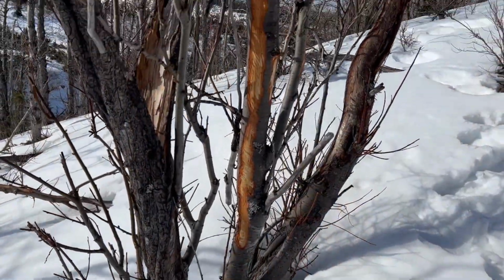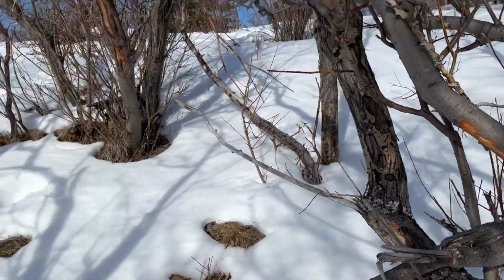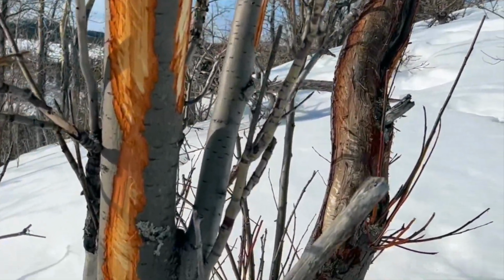I'm always looking for new places to put game cameras. A little early to be scouting for that. You can see where they've been eating the bark off the tree, and over here as well, and up in there some. You can even see like the teeth marks across there.